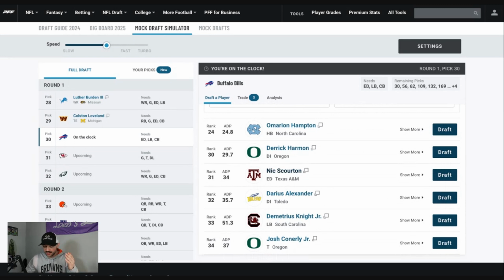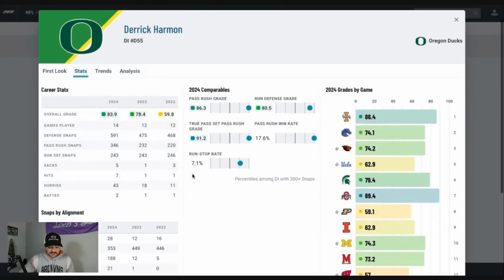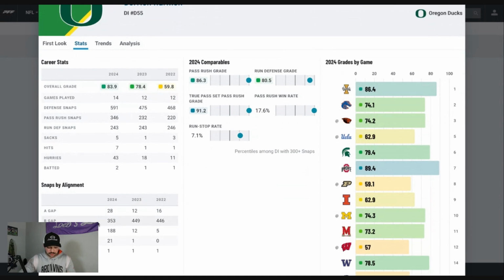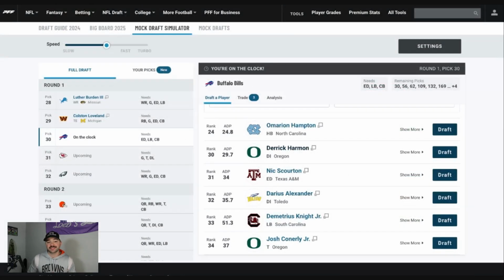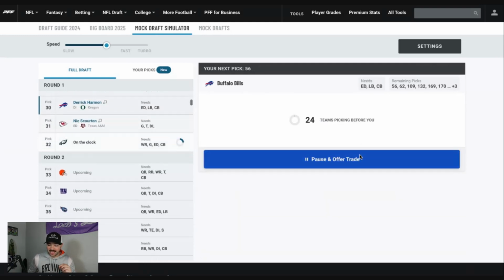We want to walk in, get a guy like Derek Harmon who can potentially play in the A-gap, the B-gap, primarily in the B-gap. He's lined up over the tackle at times too, especially last year, 188 snaps. This guy's very athletic. He can do a lot of different things. Putting him next to Ed Oliver, spearheading that defensive line, is probably the best way we can go. We're going to take Derek Harmon with pick 30, and now we will be on the clock again at 56.